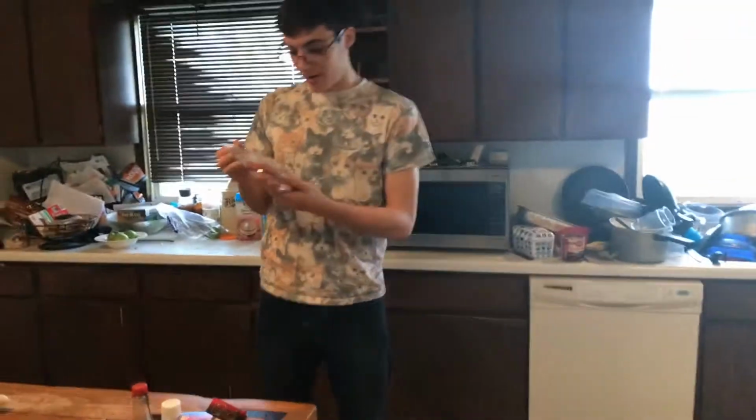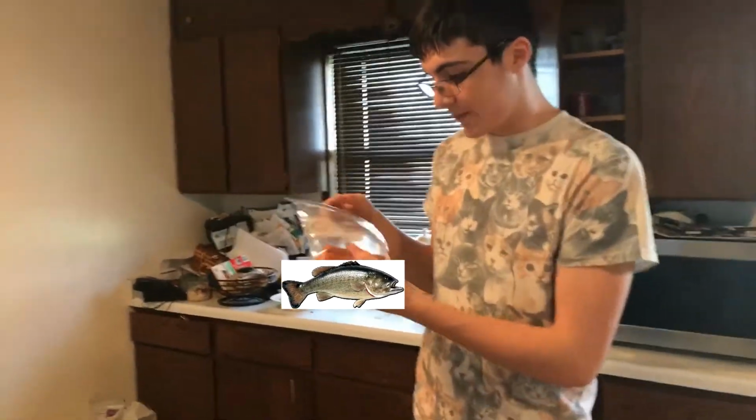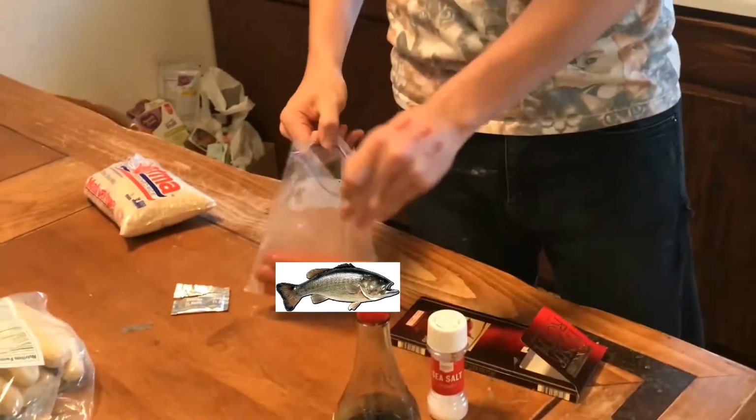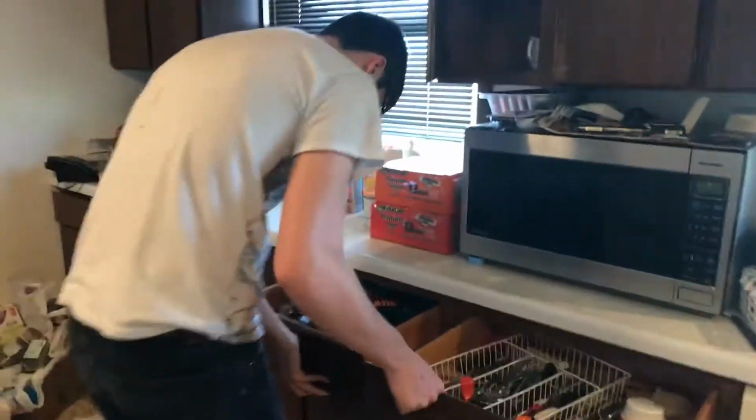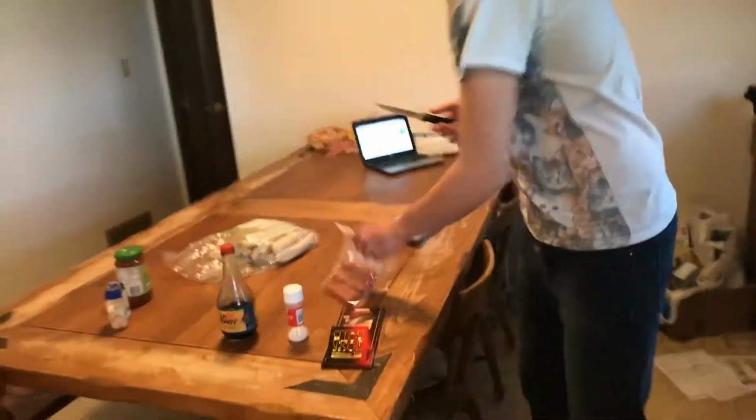Then we're going to grab some of our fish here. This is a fish freshly caught just off the coast of Corns. And let's get a good knife here. Bring this fish over to the cutting board here.